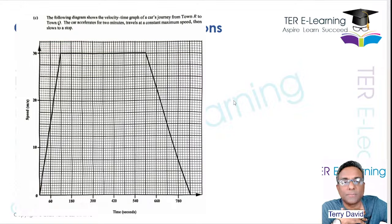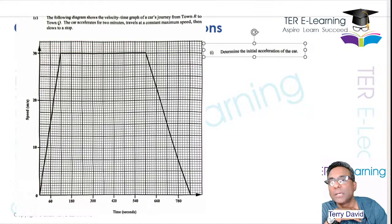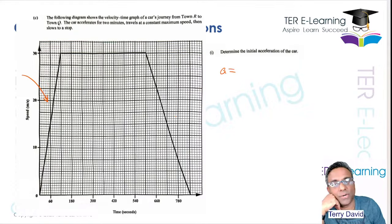The first thing we want is to calculate the acceleration of the car. Now, the acceleration of the car is simply the gradient of this section of the graph here. See this section here? That is what we want. We want to get the slope of that line, because the slope of a velocity time graph will give me the acceleration. All you can do is simply say it's your change in y over the change in x. So the change in y, let's draw a little right angle triangle here. So if I come down here, let's shift this a little bit.